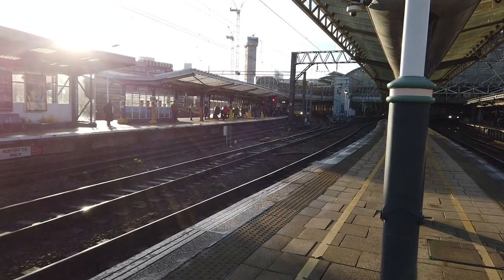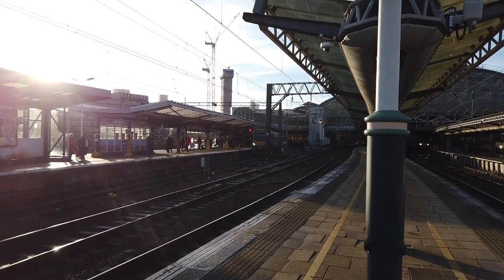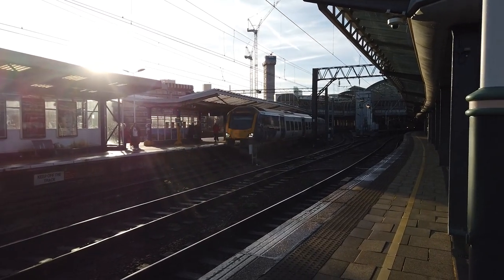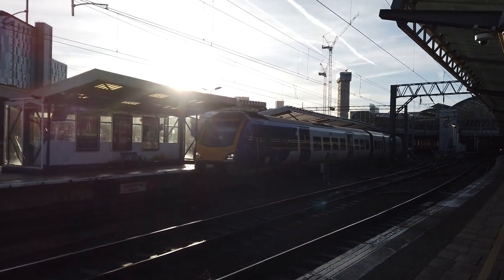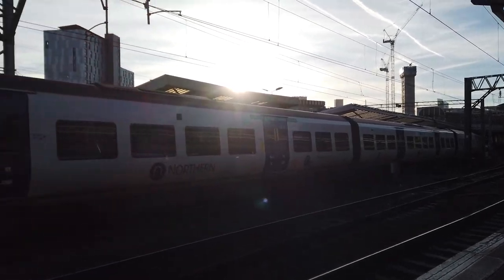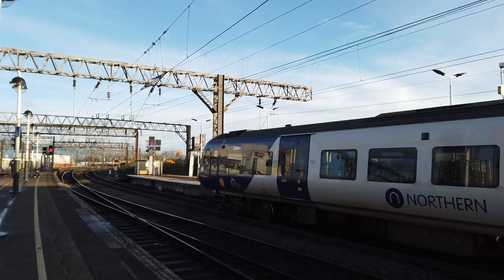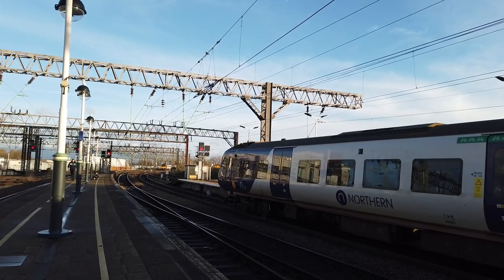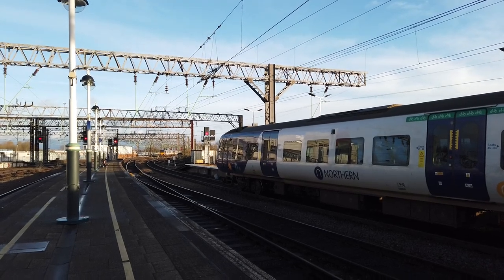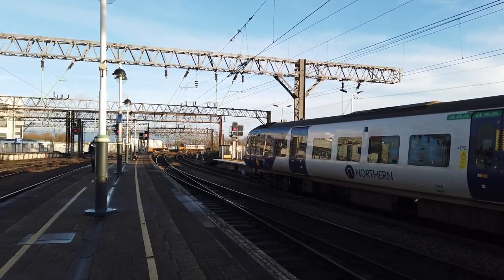Swerving out is going to be the 1618 Northern service running from Blackpool North to Manchester Airport, operated by probably a class 331, which is 331031. Transporting passengers to Manchester Airport to some far and distant lands, of which I will soon be going to the airport as I catch my flight back down to London. There are just so many trains to the airport here, it's amazing actually. They seem to be pretty well used as well.